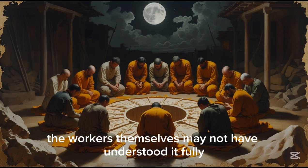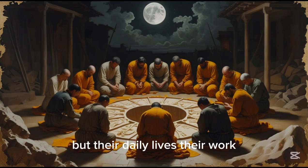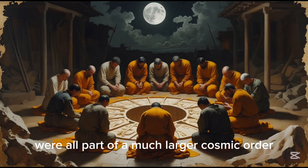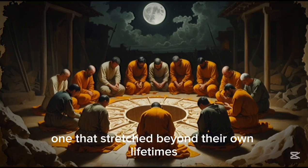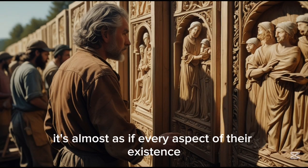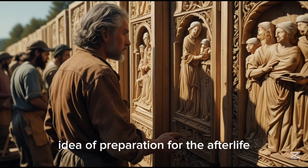The workers themselves may not have understood it fully, but their daily lives, their work, and their rest were all part of a much larger cosmic order, one that stretched beyond their own lifetimes. It's almost as if every aspect of their existence was imbued with the idea of preparation for the afterlife.